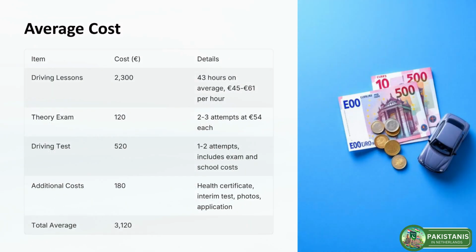All right, let's talk numbers. In this section, we're breaking down the costs associated with getting your Dutch driving license so you can plan your budget effectively. Knowing these costs up front will help you avoid surprises along the way. Here's how the expenses add up.